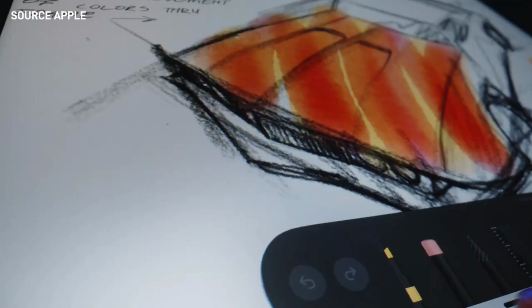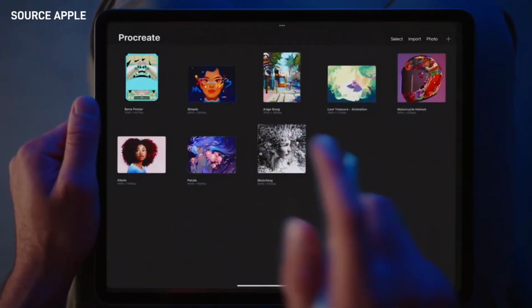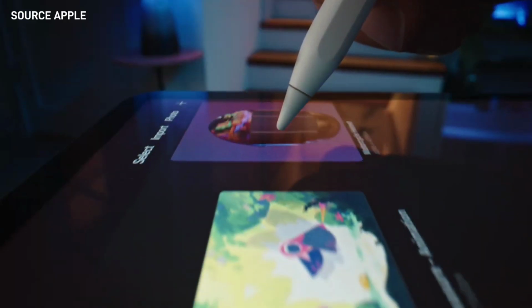trick. I wasn't able to test the Wi-Fi 6E as I lacked the proper router, but it boils down to faster Wi-Fi connectivity with lower latencies.